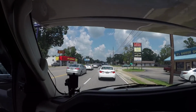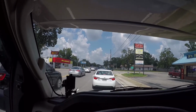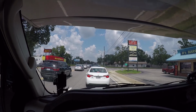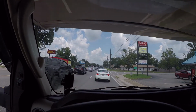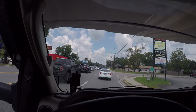This is getting in the gate at Fort Rucker. I have never seen it backed up like this before. Of course, it is the end of lunch hour, so maybe it's the lunch crowd, but I have never seen it backed up like this. Of course, they're doing 100% ID checks getting through the gate.